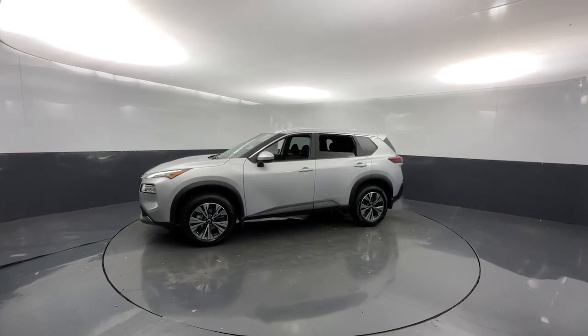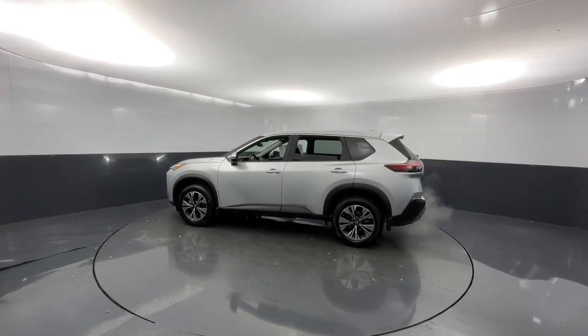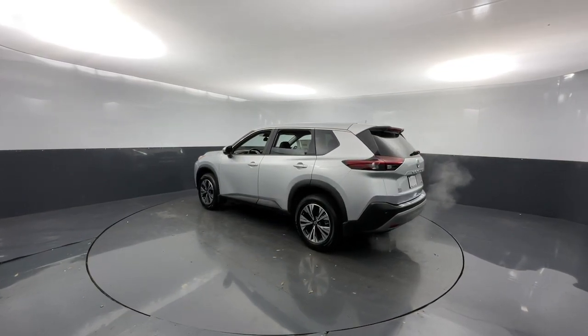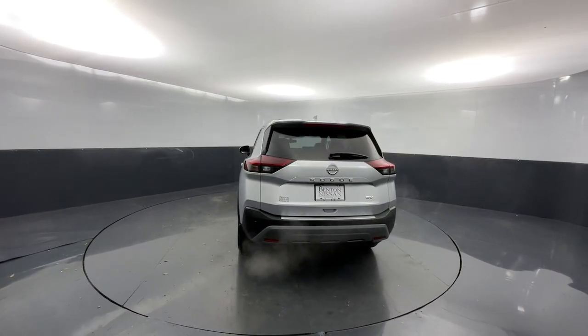The following are some of this vehicle's highlighted options: keyless entry, satellite radio, heated mirrors, dual zone AC, power driver seat, alarm, aluminum wheels, electronic stability control, steering wheel audio controls, rear spoiler.